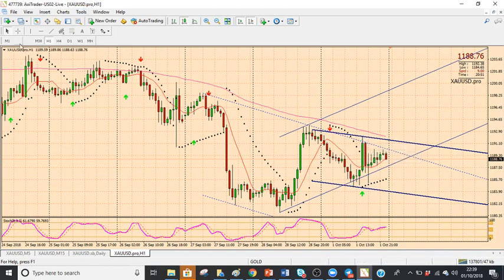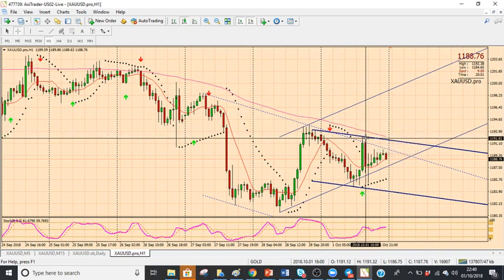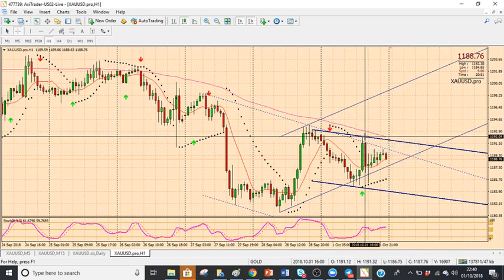But because it failed here, and I saw this candle, that's when I told you guys to close the full position. Although one position closed here, it didn't follow through, because this is the move I was looking for, minimum, but it didn't happen.